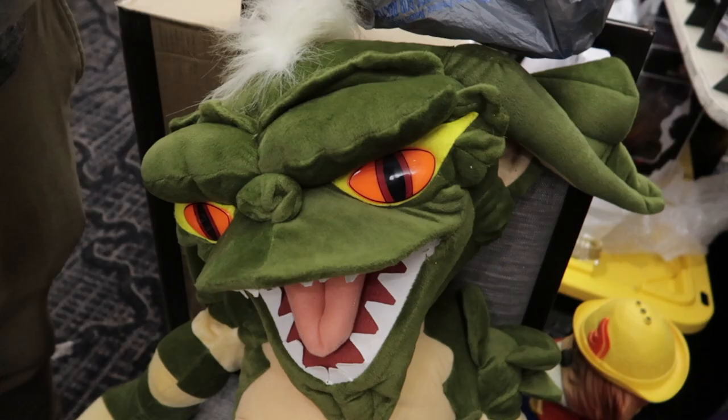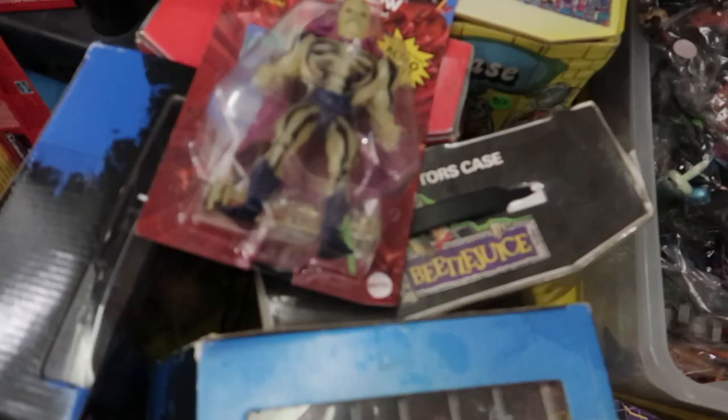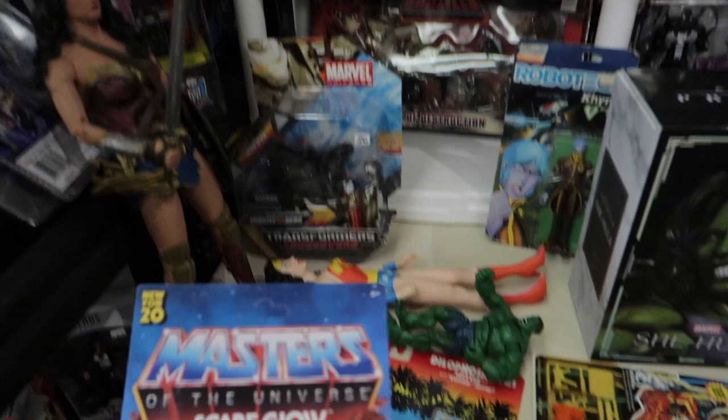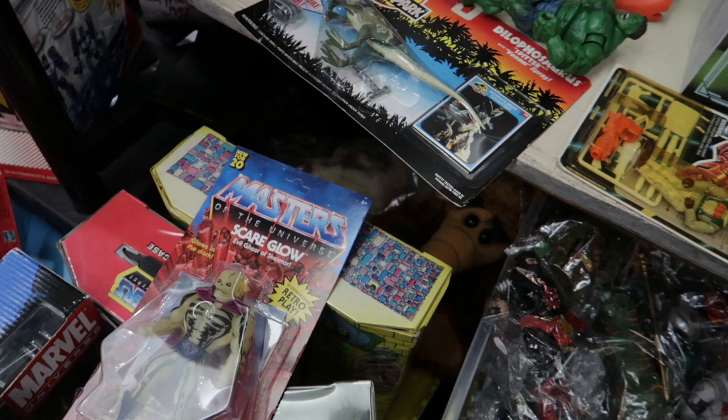Stripe from Gremlins. Oh. Hello there. I need this. Will I buy it? Probably not, because I'm a self-destructive collector. And I'll probably leave it, and then later I'll come back to buy it, and it'll be gone. That's what I do to myself.